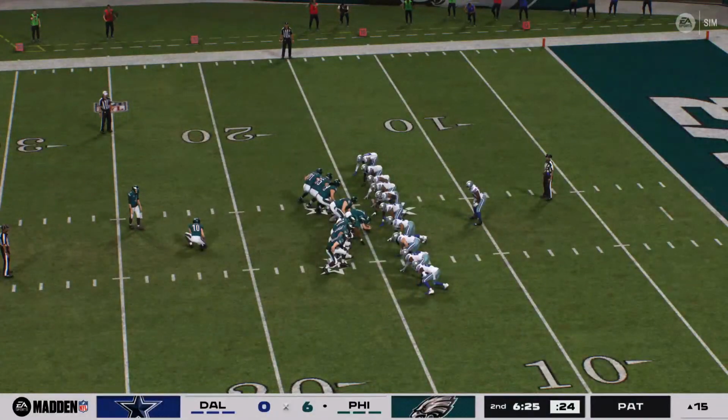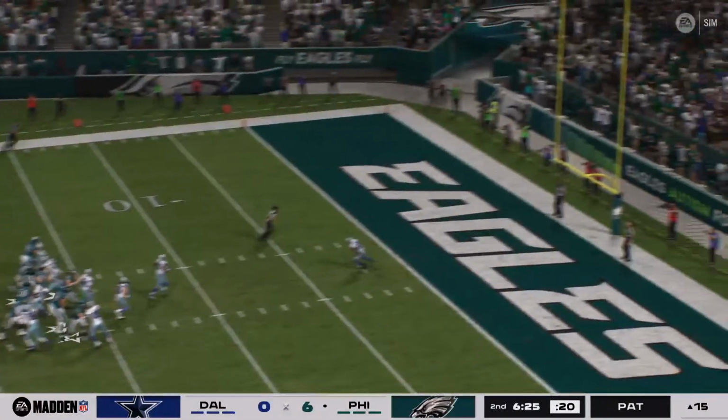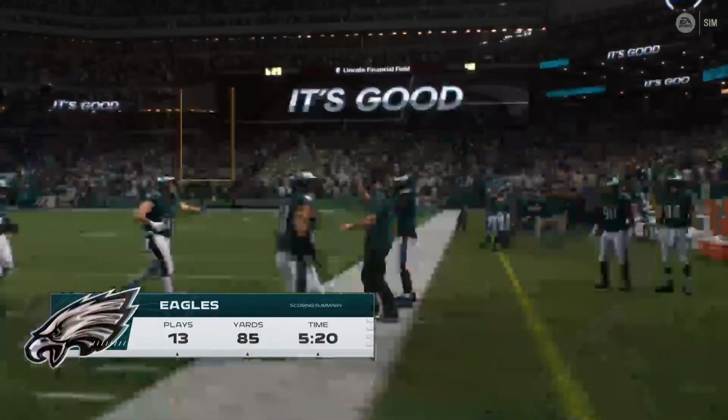Now Jake Elliott on to attempt the extra point. Right down the middle, it's good. And they add one on to their first touchdown of the contest.